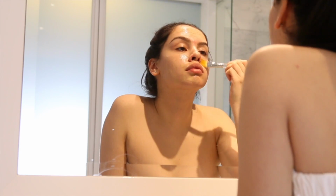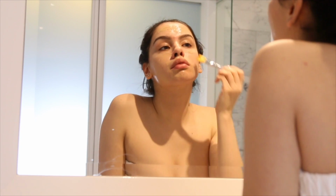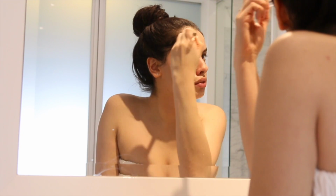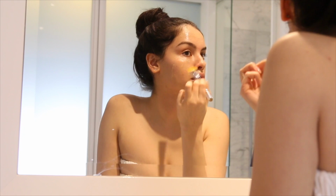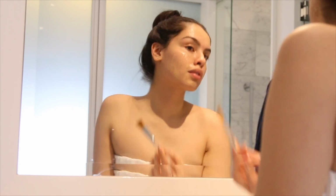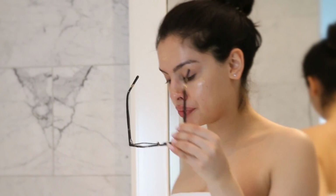I think on a more regular basis, an AHA is probably the best, most logical choice in terms of trying to exfoliate and renew the skin, make it look even in tone. I noticed that my skin just has a really even tone to it, which is impressive for me. I haven't always had that, so I'm really impressed with using an AHA product. Doesn't have to be this one, but I really love them.